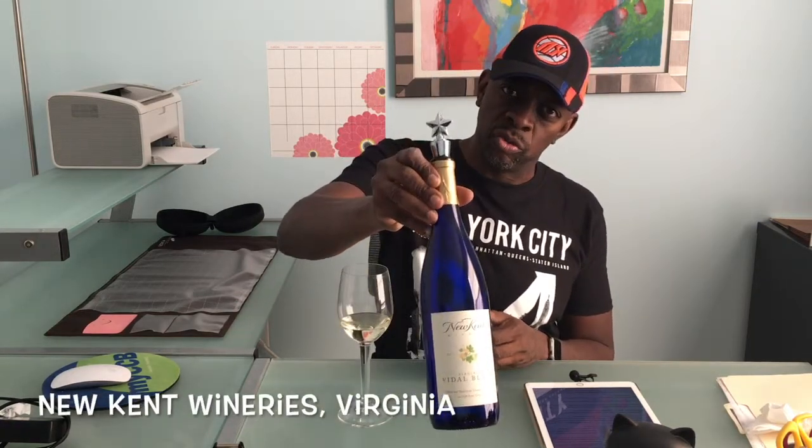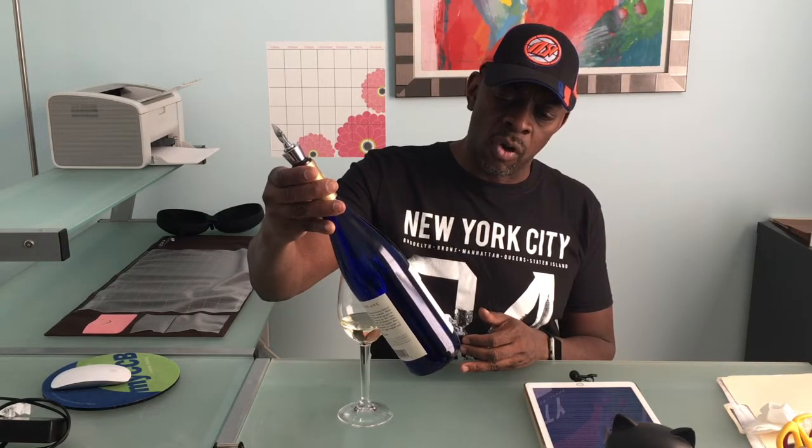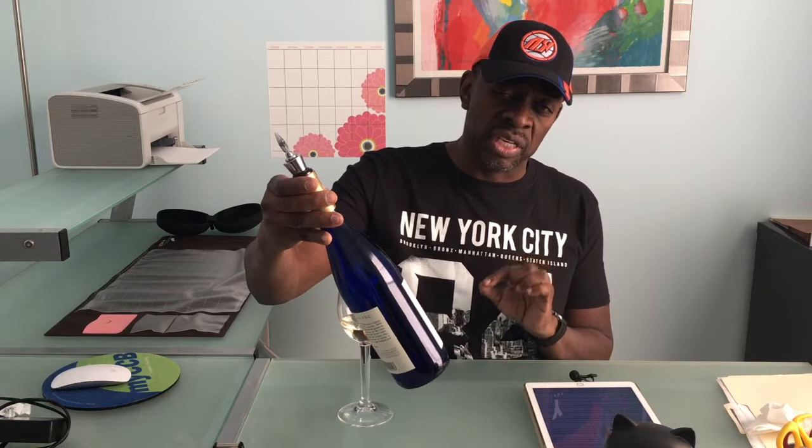So I went to New Kent Wineries, as you can see, in Virginia, and of all of the white wines that they had, this Vidal Blanc was the one that stood out. We wanted to have this in the backyard, kind of cooler, having the kids eat hot dogs, something really light, salad, and we can have this. I had a good salad and I was ready to have that.